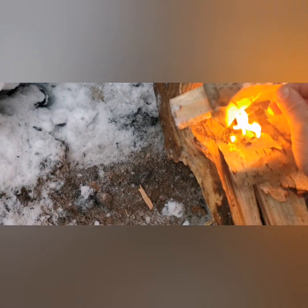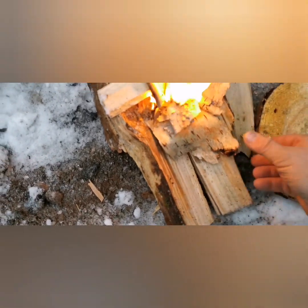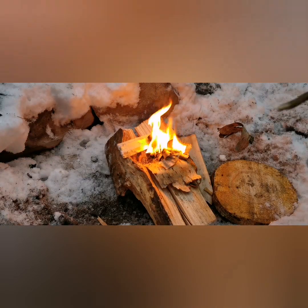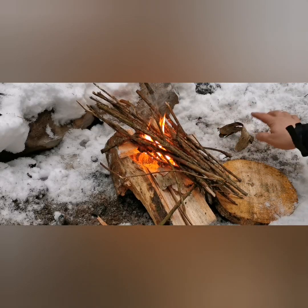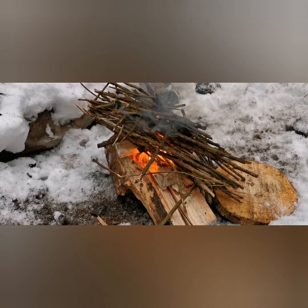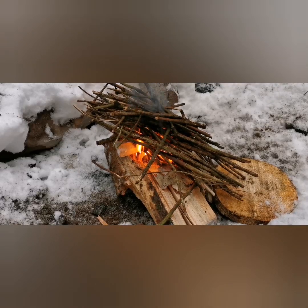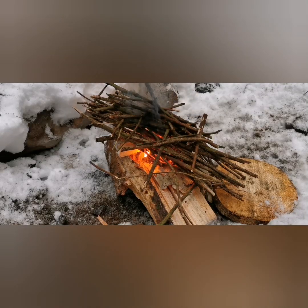I'm just going to put a few more bits of birch bark on that. I'll bring you back once the fire's a bit more established. I'll get some lunch on the go after that.